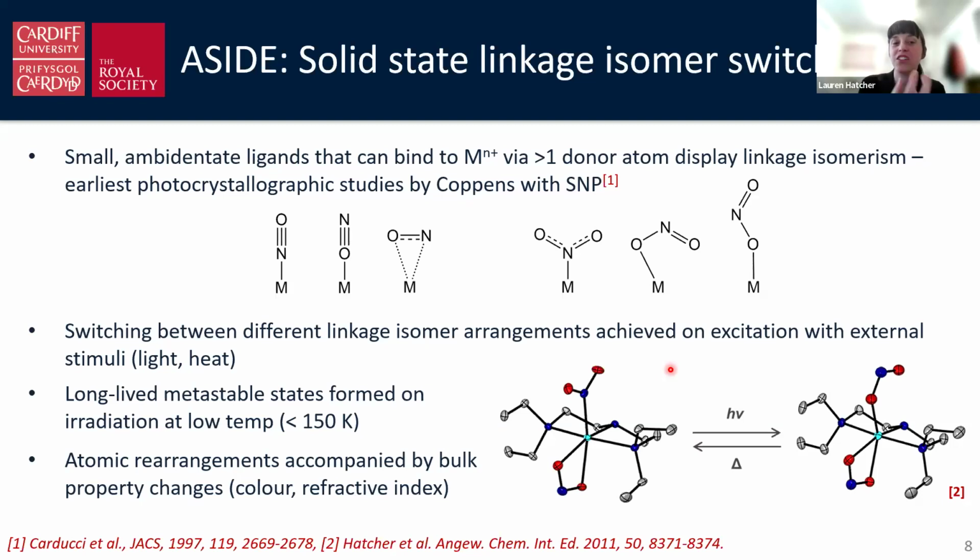But essentially, solid-state linkage isomers tend to be metal or organometallic complexes where you have an ambidentate ligand bound to a metal center. And that ambidentate ligand can be made to switch its mode of binding to a transition metal center through one or more different donor atoms. So we have things like metal nitrosyls, where they could switch from an N-bound to an O-bound, or even a side-on linkage isomer with irradiation with light.